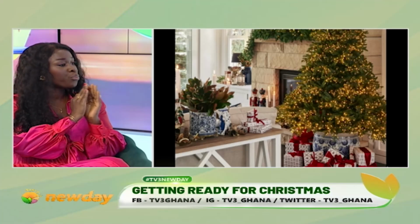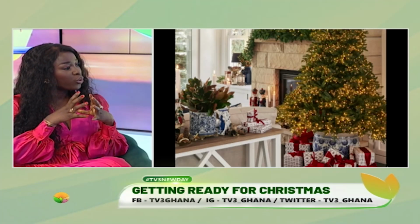Right. Now, with the tree, it's timeless. It lasts till your great-grandchildren inherit it and they can tell a story about how my great-grandmother gifted it to my mother and all that. Once you buy a tree, it has to fit your space. So you buy a tree that fits your space, and then you have boxes where you can put all your ornaments in.